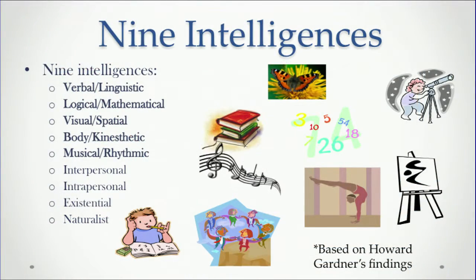The next intelligence is musical and rhythmic. And what people don't realize is mathematics and music are very closely related. So we try to make that connection for the students.